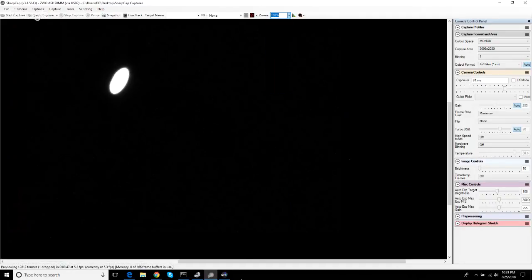There we go. And we have Saturn and we have Titan. Cool. Okay. So remember, this is all about the gain. So we're going to zoom in again. You can see the rings. Let's see if we can get the Cassini division in here. There we go. No, I can't make out the Cassini division, but we can do something kind of cool.